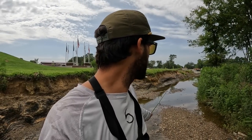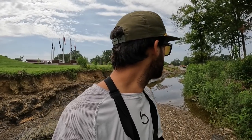I see some deeper water this way, and I also see a really cool painting on the bridge that I wanna check out. I haven't seen that before. We're gonna go that way first, then we might actually hike back and go that way. But the creek has definitely changed since the last time I was here. I've got about an hour and a half that I can fish today, so let's get after it and let's see what we can catch.